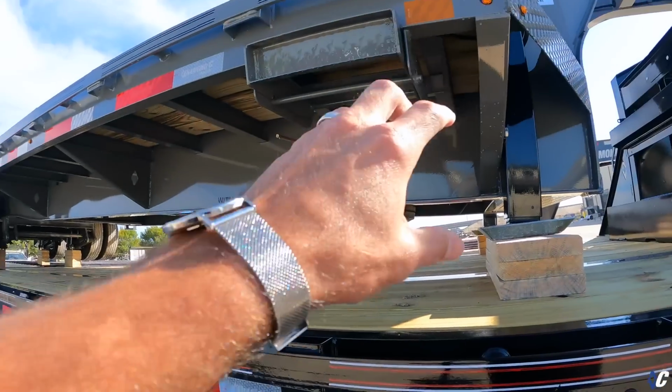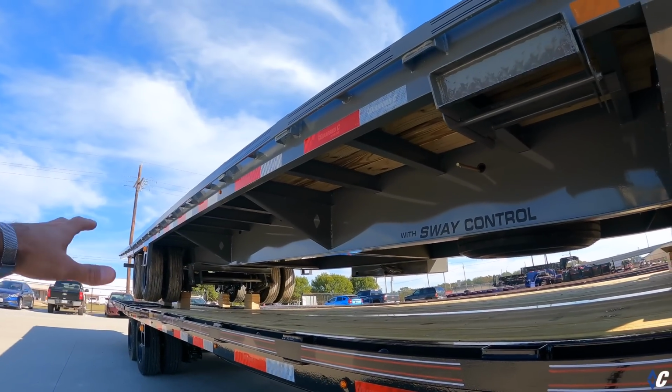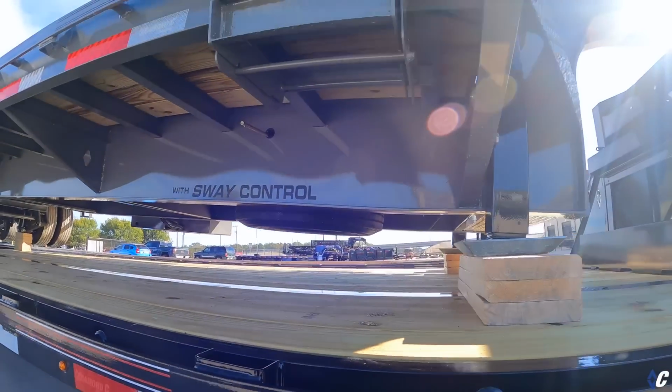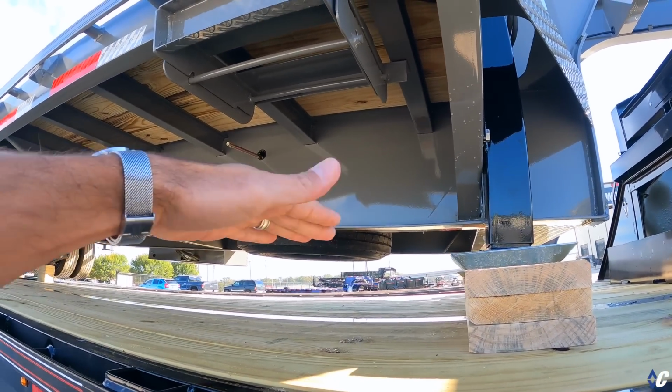But anyways, grade 100 throughout the frame beam, and on this one, which is a hydraulic dovetail, in the dovetail itself. So definitely some higher yield material there that can run that much longer and be abused. Because let's face it, we know these trailers get overloaded and get tons of miles put on them. The grade 100 is going to perform that much better than even the grade 50, which was already that much better.